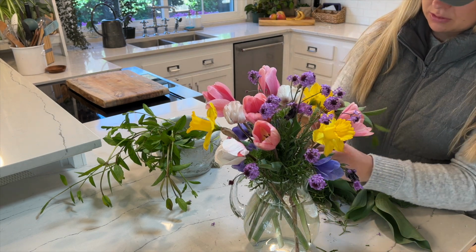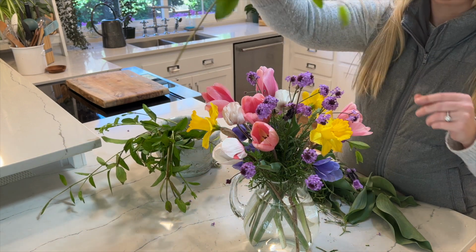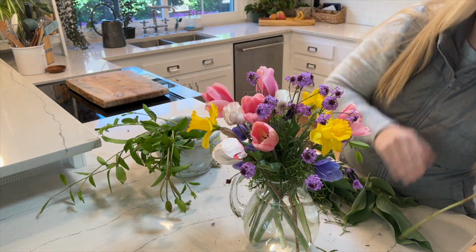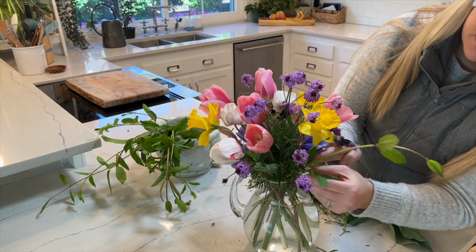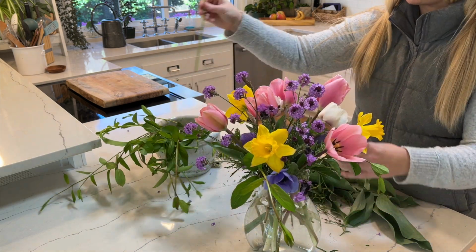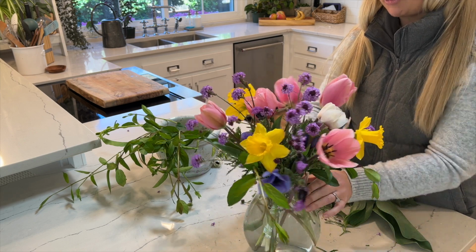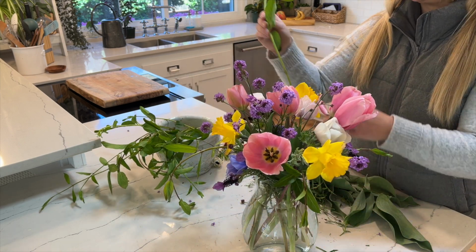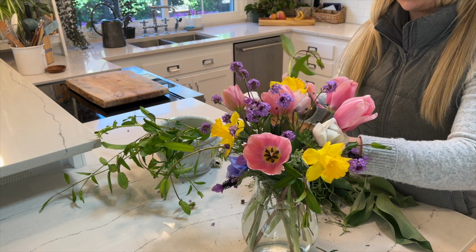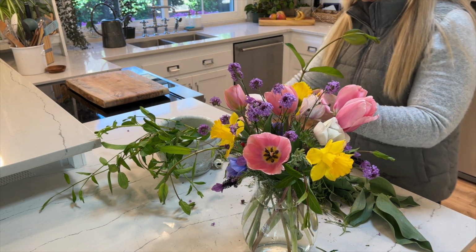Last thing I'm gonna do is just add in some of these curved honeysuckle vines. These are ones that I was gonna take off anyway, so it's a perfect use for them. This was honestly one of my favorite filler flowers last year, or filler foliage, I should say. I just think it made such a difference.